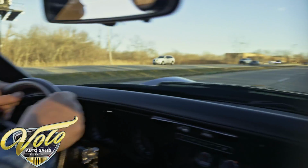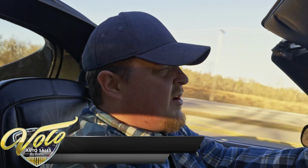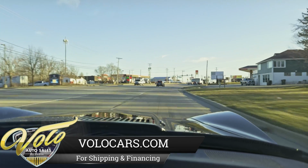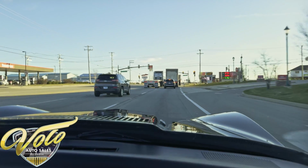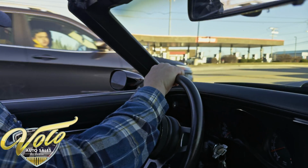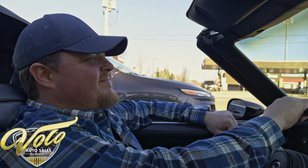If you want to come down and test drive it yourself, you are more than welcome to come visit us in beautiful Volo, Illinois. We're about an hour drive outside of Chicago and about a 30-minute drive outside of O'Hare International Airport if you need to fly in. By all means, we got lifts. You can come put it up, inspect it, or have a third-party inspector come out yourself. But if you got a chance, definitely come out. Take it for a test drive. It's a lot of fun.